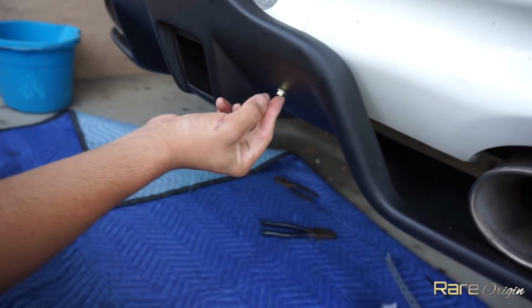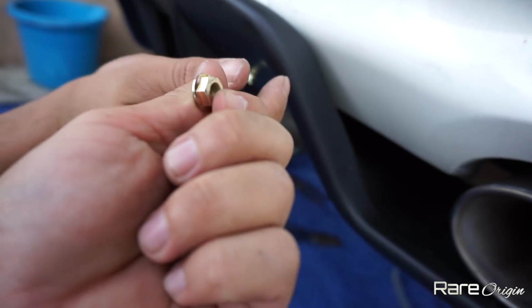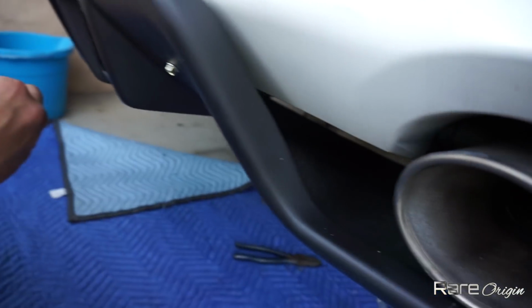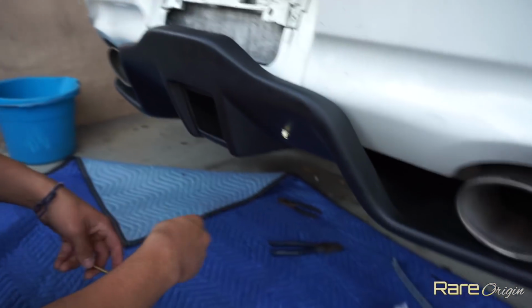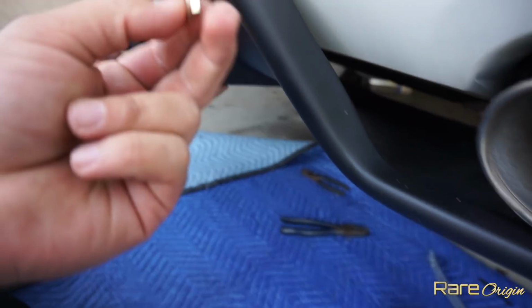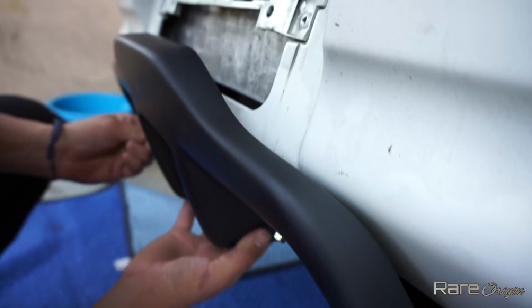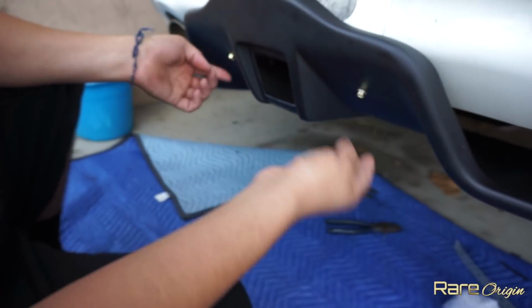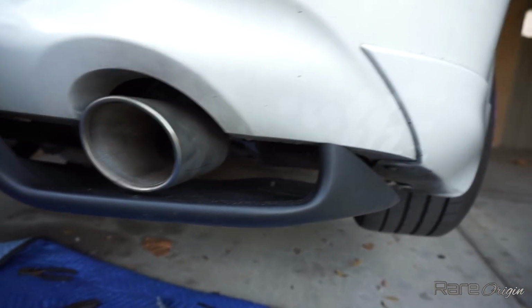That's all you need, the washer or this thing, the nut. You need a nut on the back. Hold it. You just need a nut on the back, and that's it. So we're gonna put them on and we're good to go. You put them both on, yeah. That's holding on already, so we are good.